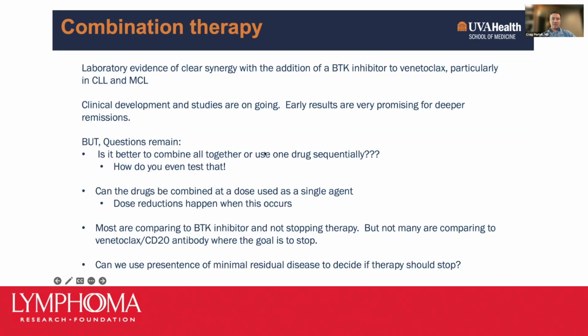So again, I'm not going to talk much about this other than to say that, is it better to combine them together or to use one drug sequentially? And how do I even test that? It takes a very long clinical study. Can they be combined at a dose as the single agents? I would say that we've seen a lot of dose reductions, more than we would have seen with just a single drug on the early reports of these studies.